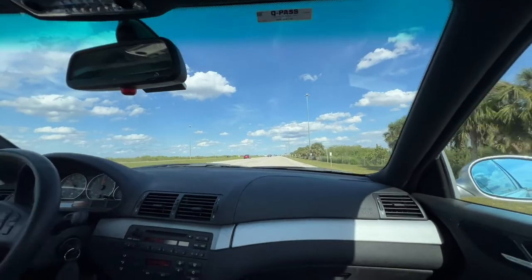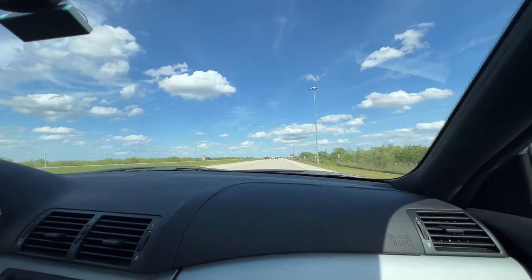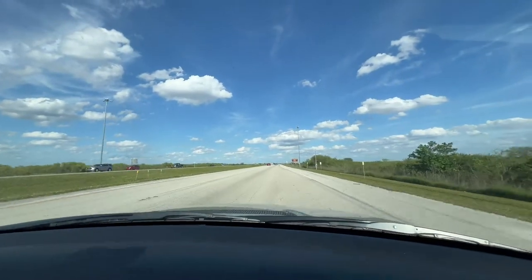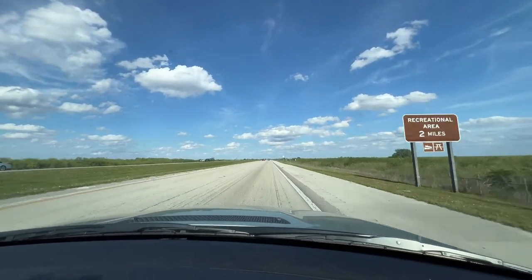Another rest area we're going to show you. In 2 miles, we're going to go to our next rest area. Observation, natural area.